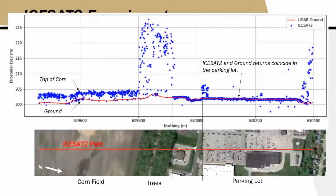Here are the results for the ISAT-2 test. We chose a swath that passed over a parking lot and a cornfield in Indiana. The red line that you can see here is Indiana State LIDAR returns for this profile. This represents our ground data. The blue returns are the ISAT-2 returns. We can see over the parking lot area that the blue dots and the red line match, showing that we're on the same vertical datum.